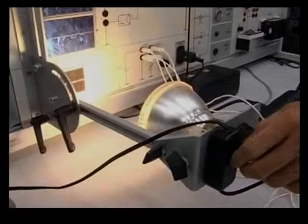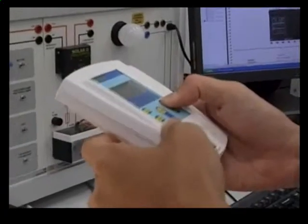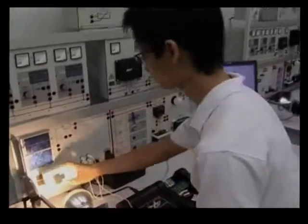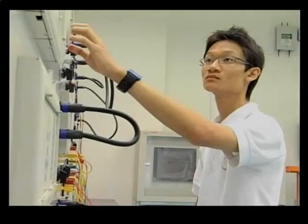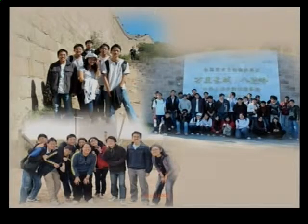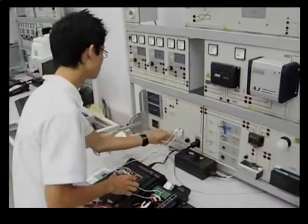He graduated with a maximum GPA of 4.0 from ITE and chose to come to SP to pursue a diploma in clean energy. Today, Kok Wei is the proud recipient of the Tay Eng Soon Gold Medal, which is awarded to a former ITE student who has excelled in SP.